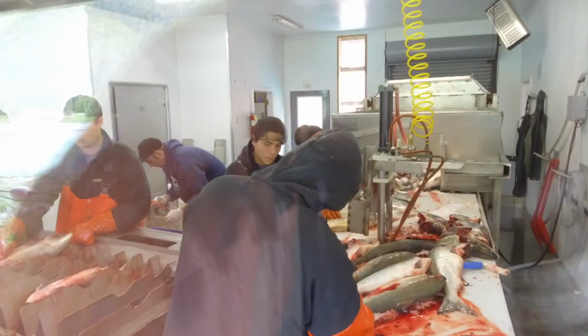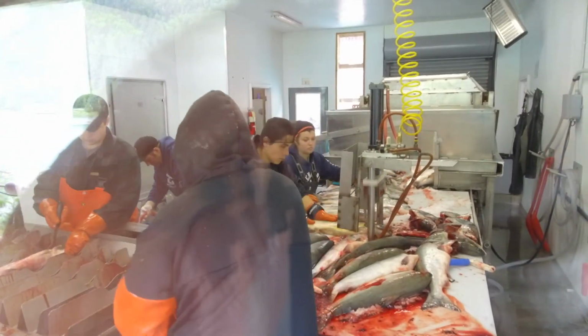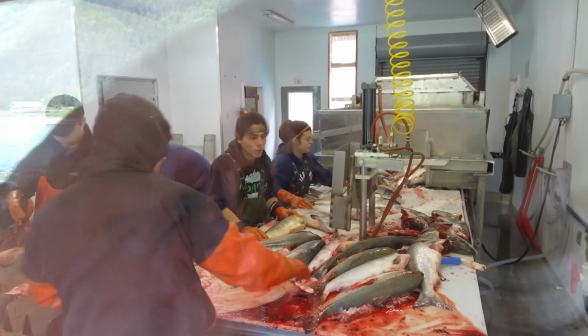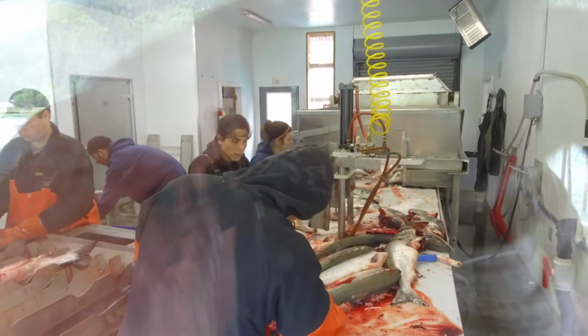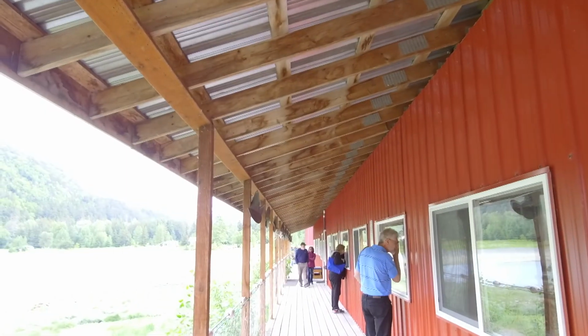See, this is the beginning. This is where they take the heads off, chop all the heads off. Heads go in a bucket for dogs later. We'll just go in and see. He's going. And that's that.